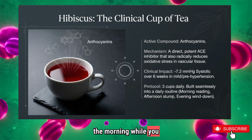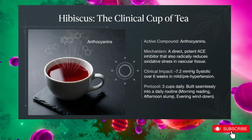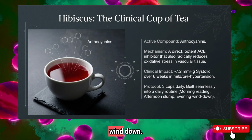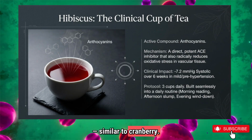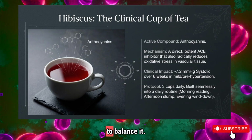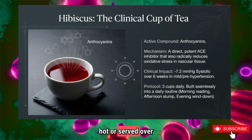1 cup in the morning while you read, 1 in the afternoon instead of a second coffee, 1 in the evening while you wind down. The routine builds itself. The taste is tart, similar to cranberry. Some people add a small amount of honey to balance it. It can be brewed hot or served over ice.